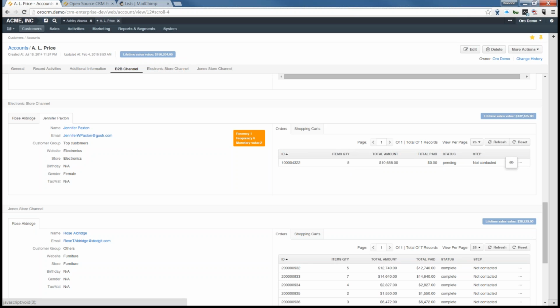Now, in terms of RFM score, Jari mentioned RFM as one of the use cases. This happens by channel as well, and being able to score your customers in such a way that one channel is different than another channel is a very useful feature of oroCRM for identifying your top customers and how you might want to work directly with them.